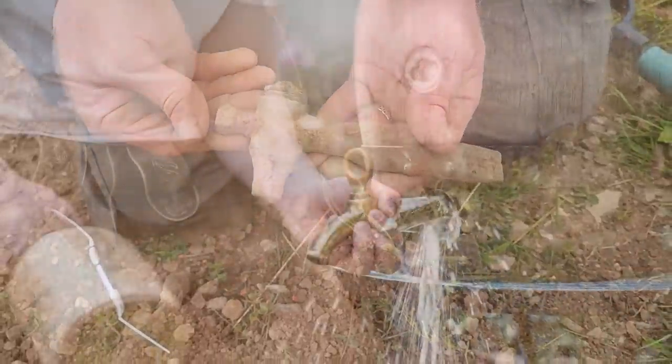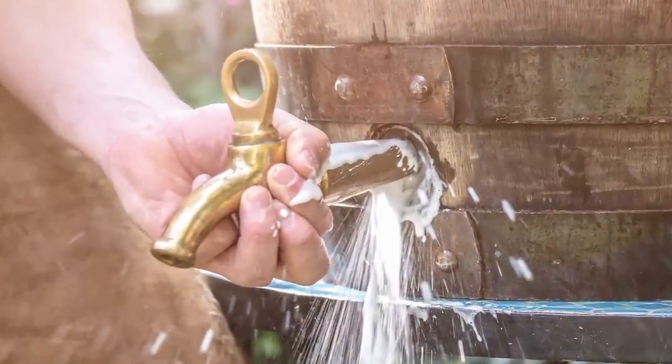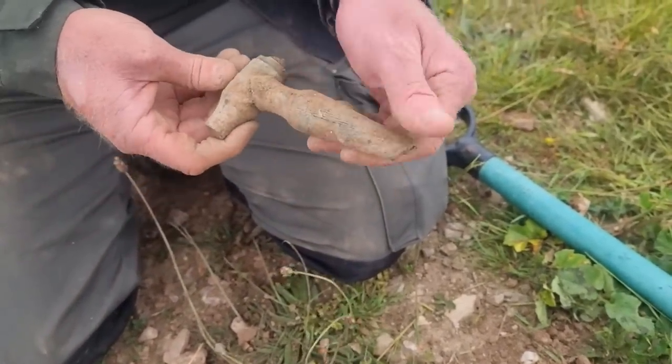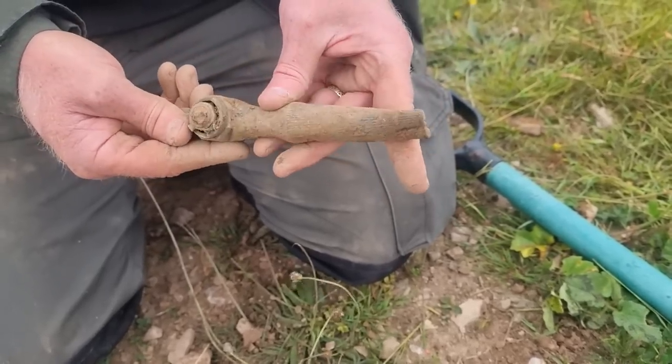So that would have been put in the side of a barrel, then you got your drink out of that. Yeah, would have had a little handle there at some point, I imagine. Yeah, on the top. What age do you reckon that is, then? I don't know, really. I don't think it's particularly early, but... No, it could be Victorian, couldn't it? Or maybe it is World War II.